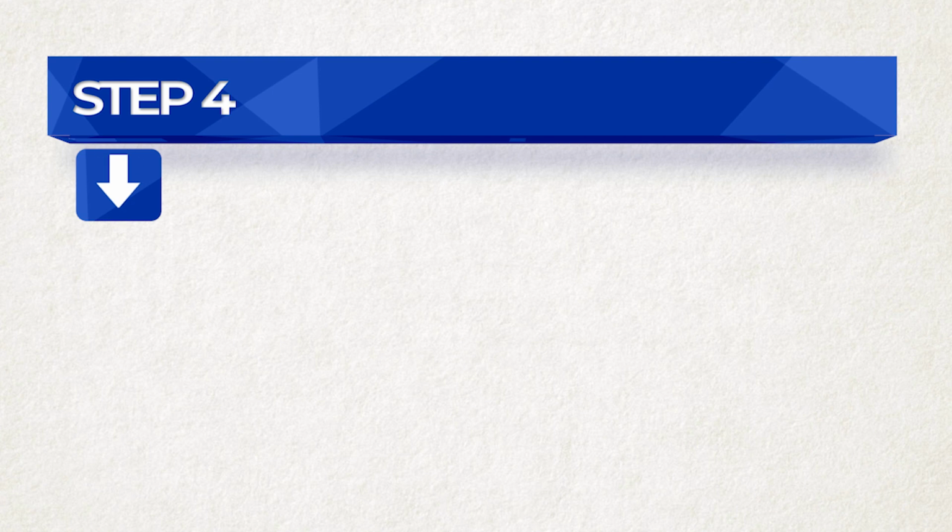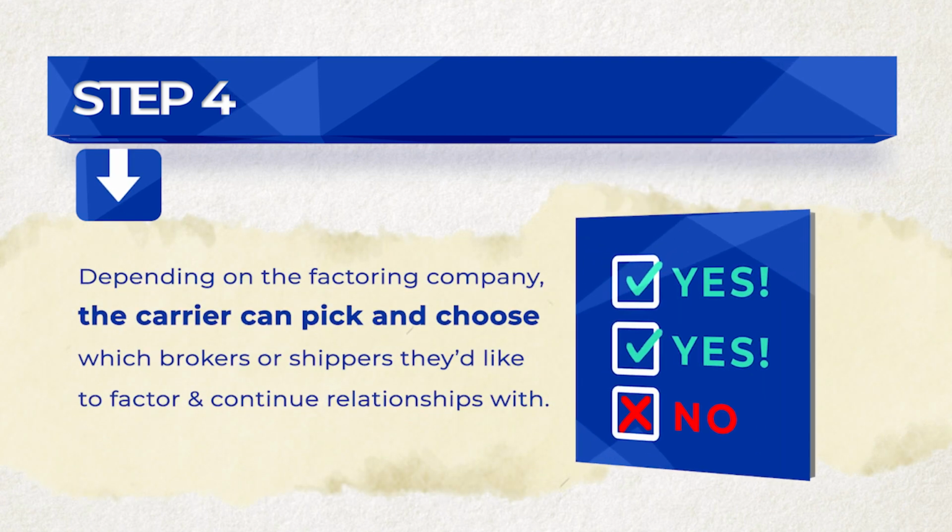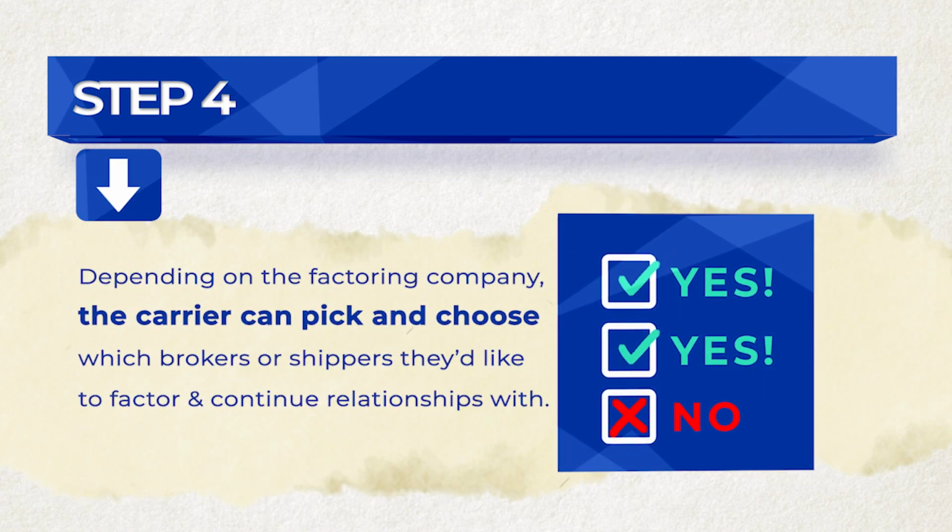Step 4. Depending on the invoice factoring company, the carrier can pick and choose which brokers or shippers they'd like to factor and continue to maintain direct relationships with the customers that they don't. We notify your brokers when you tell us to.